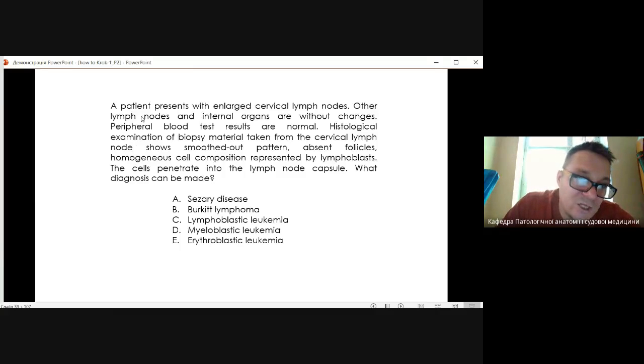Next question. Patient presents with enlarged cervical lymph nodes. Other lymph nodes and internal organs are without changes. Peripheral blood test results are normal. Histological examination of biopsy material taken from the cervical lymph node shows a smoothed out pattern, absent follicles, homogeneous cell composition represented by lymphoblasts. These cells penetrate into the lymph node capsule. What diagnosis can be made? C, C, okay? What else?